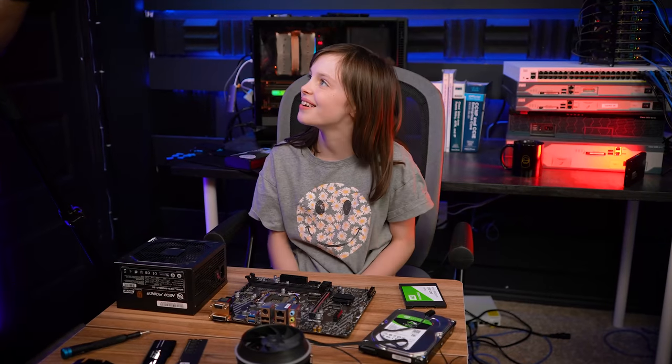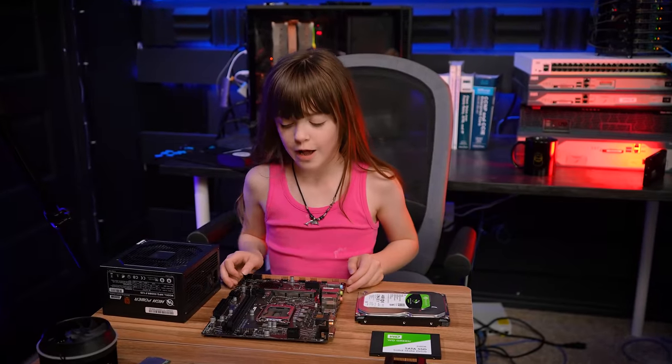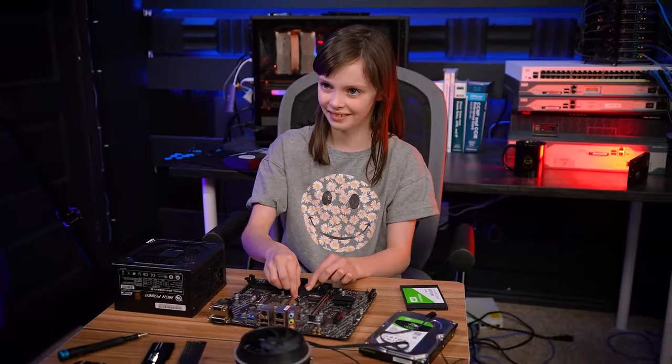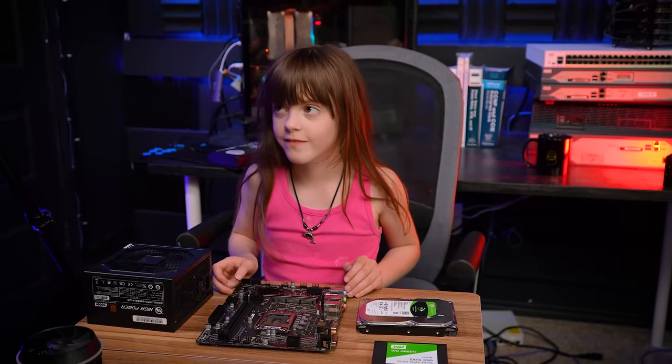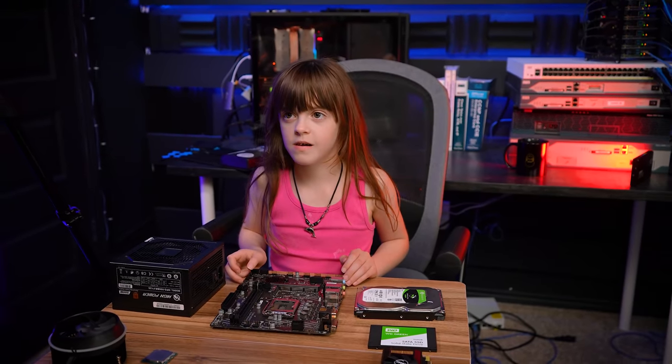Now fun's over. Time to put their skills to the test. It is time for the computer building competition. Here are the rules. They must assemble the parts of a computer to perfection: placing the CPU, applying thermal paste, installing the CPU fan, installing the RAM, the hard drive, the GPU. And whoever can do it the fastest will win 10,000 Robux. The stakes are high. Let's begin.